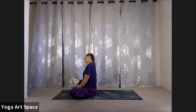Tilt the head just a little bit behind the shoulder, about an inch or so. Getting a new part of the neck stretching, not crunching any vertebrae bones. Just a gentle stretch through some of the muscles. And bring the ear back over the shoulder.